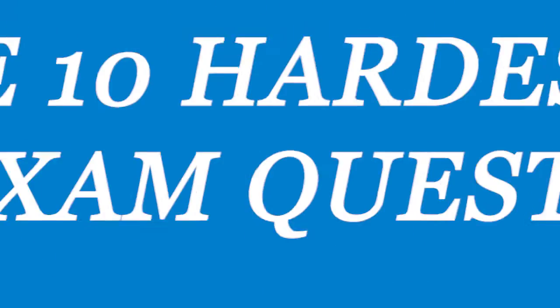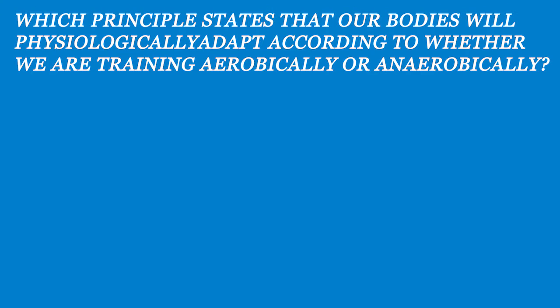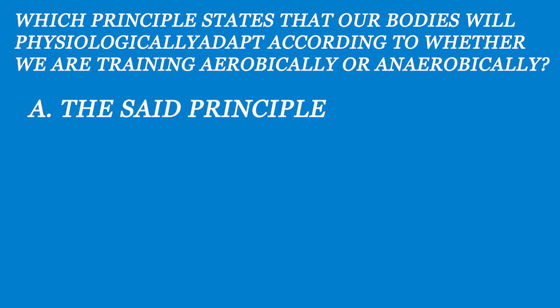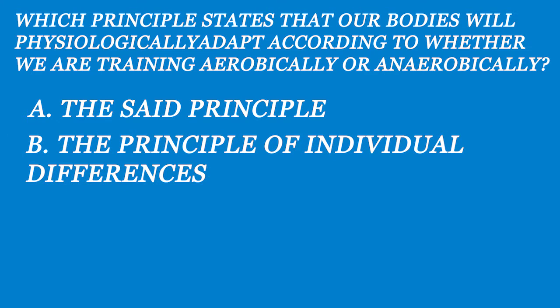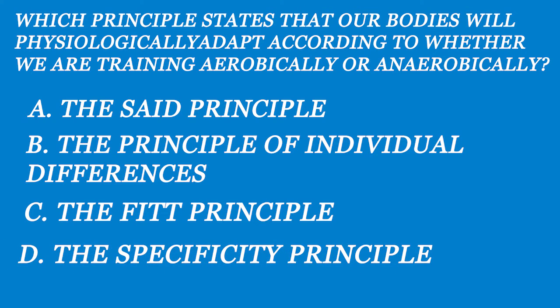With that being said, let's break down the 10 hardest questions you'll find on the ISSA exam. Question number 1. Which principle states that our bodies will physiologically adapt according to whether we are training aerobically or anaerobically? A, the SAID principle. B, the principle of individual differences. C, the FIT principle. Or D, the specificity principle.